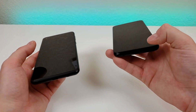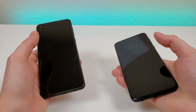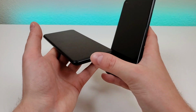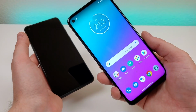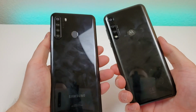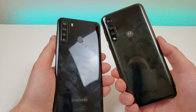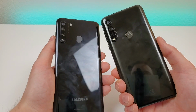Now one difference though, is that with the Moto G Power, you are getting stereo speakers. So you're getting audio that comes out of both the speaker on the bottom and also out of the earpiece up top. Whereas with the A21, the audio just comes out of the bottom speaker and that's it. So you are going to be able to get a much better audio listening experience with the Moto G Power, as the speakers will be considerably louder. Another thing too, on the back side of the devices, you can see that we do have a generally pretty similar setup here. Both phones do have a glossy back on them. They both have the camera module and fingerprint sensor.